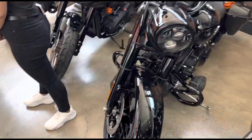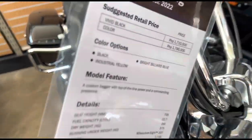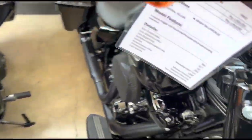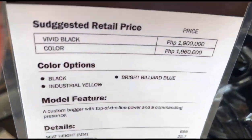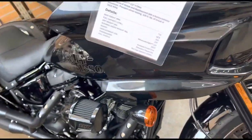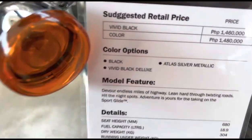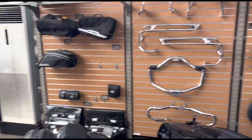I won't go over all the prices, but this is a Road King, 2022 Road King, 1.7. Nice bike. Road King Special. Wow. Here we go, getting up there, 1.9, Road King Special. Low Rider. Price is 1.7. Sport Glide, 1.48. So there you go. So that's the Harley shop.